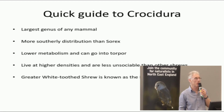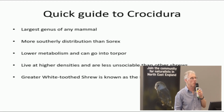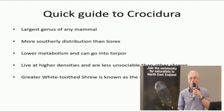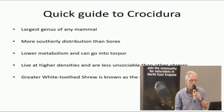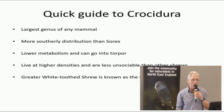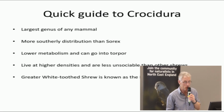And they're different in that they have a lower metabolism than other shrews. So they can be moved around more, so they can stow away aboard some plants and not die of starvation after about 6 hours the way a normal shrew would. And they can also go into a form of torpor. So they've got a different metabolism, a different life history. They live at higher densities as well. And they are, I was going to say more sociable, but I don't think any shrew is sociable. They're less unsociable than other shrews. So again, they can live in higher densities, and apparently they even make reasonable pets, so they say.